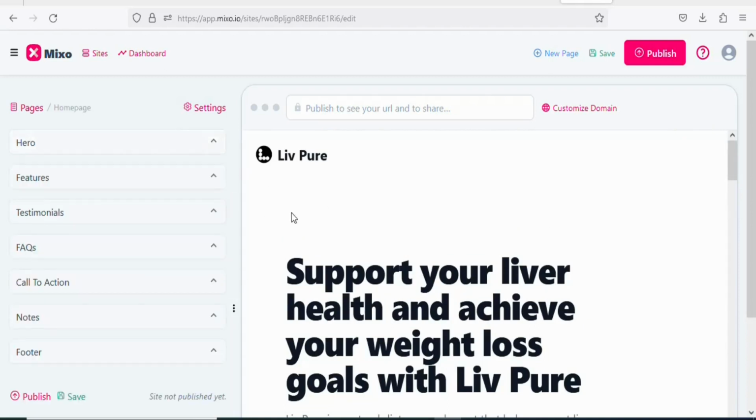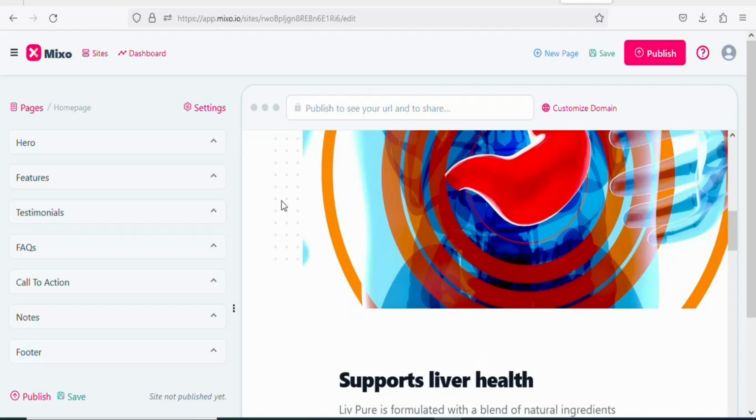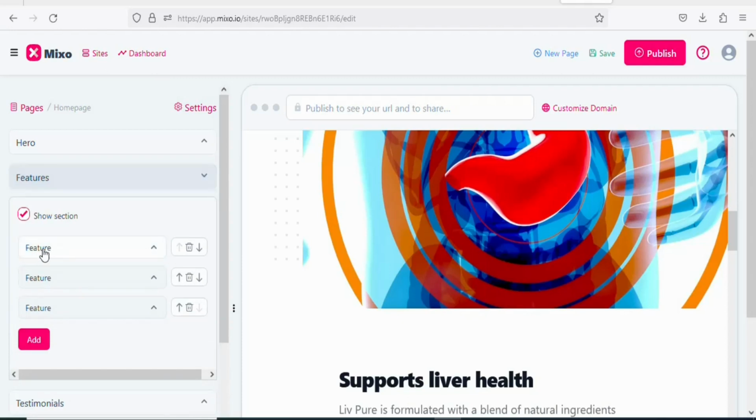Once you click on it, you can edit anything that you want. In this case, we are going to begin editing the first image right here. So what you have to do is come right here. You can see features. You are going to click on it. Once you click on it, this is the first section, this is the second section, this is the third section. You are going to begin editing them one after the other.